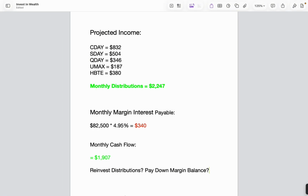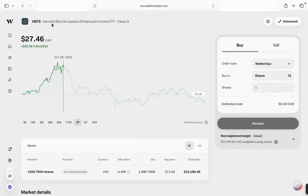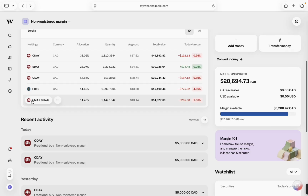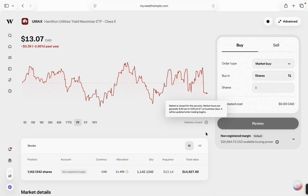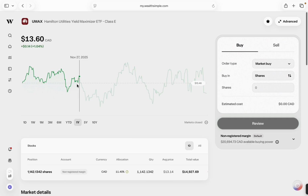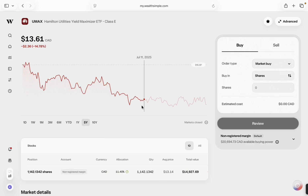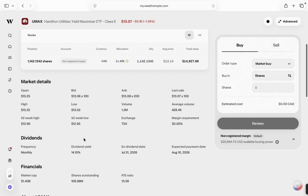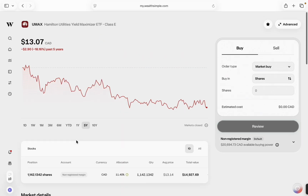And then last but not least, we'll go to UMAX. This one is just our low volatility Canadian utility ETF. It provides a steady income. There won't be too much up and down in the share price, which will be good for the purpose of this account. We just want to collect that nice yield, 14.1%, and then hopefully there's not too many bumps with this fund, but it is only 12%, so we can adjust if needed. Look at that 5-year chart there. The price doesn't really move too much. There's not much growth here whatsoever, but we are collecting the 14% yield, and we're only paying 4.95% on the margin. So that's my thoughts on this portfolio.